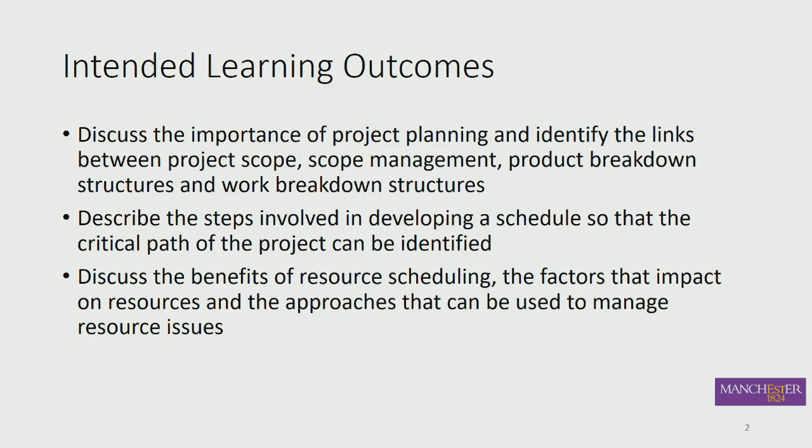Okay, so for today, it's from our teaching and scholarship theory. This is what we should be able to do, and what we're going to be testing you on in the first half of the course. We're going to look at project planning and look at these things, scope management, and these breakdown structures.